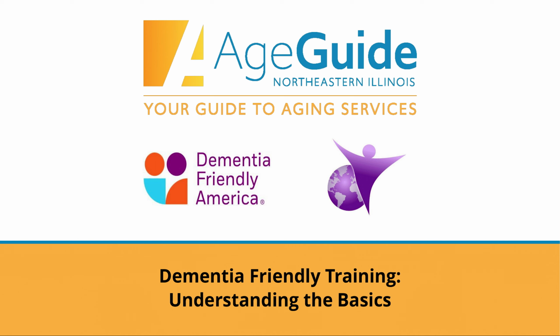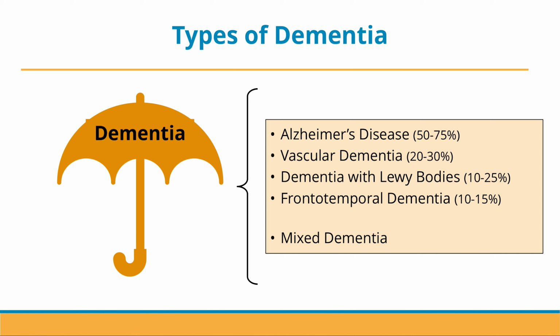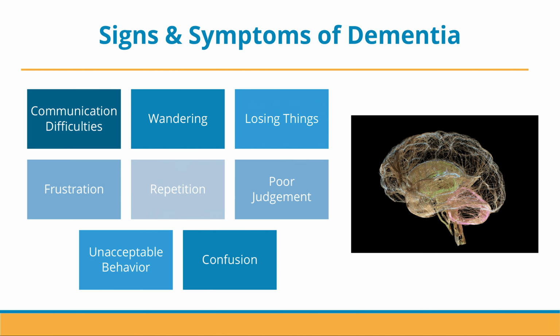The fourth most common dementia is frontotemporal dementia, which results from progressive degeneration of the temporal and frontal lobes of the brain. This disease affects behavior control, emotion, and language. The very last type of dementia I want to mention is mixed dementia. Now, this is exactly what it sounds like. It's defined as a condition in which a person has one or more types of dementia.